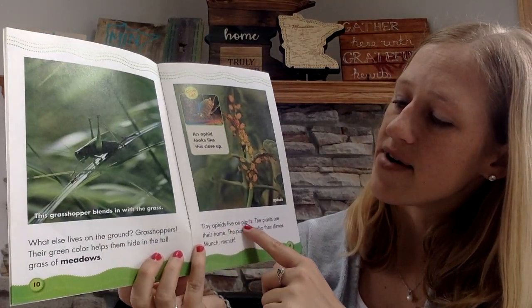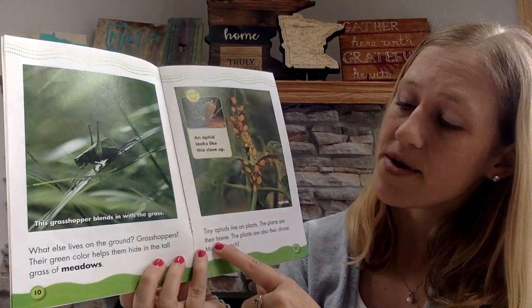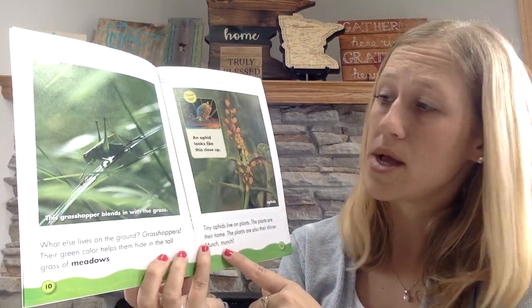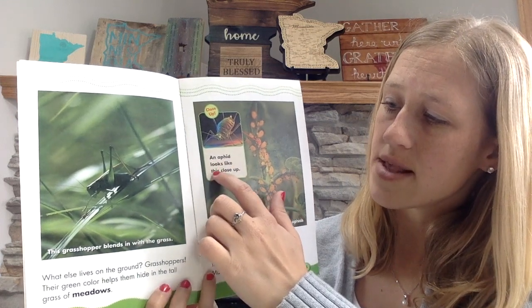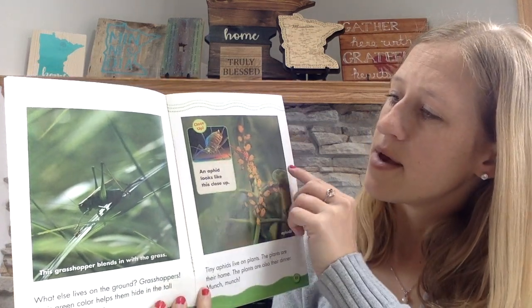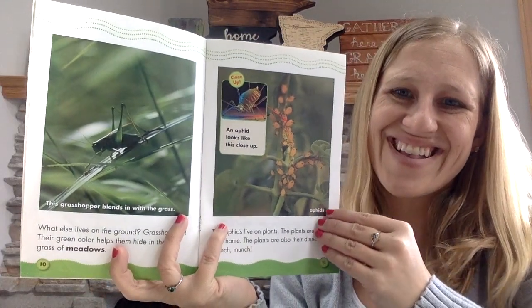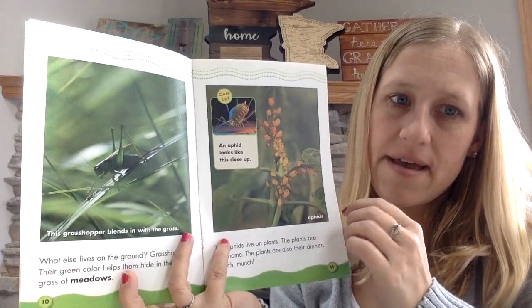Tiny aphids live on plants. The plants are their home. The plants are also their dinner. Munch, munch. An aphid looks like this close up. So again, we don't see them that close up unless we have something to help, like a magnifying glass.